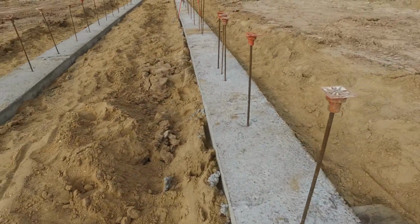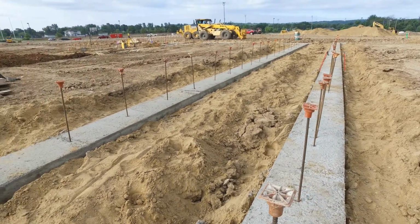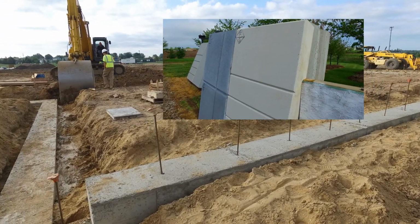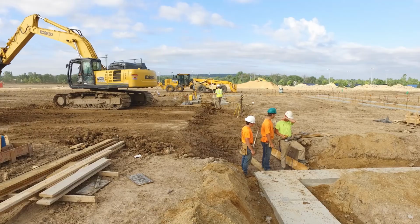They're working on the edge of the gym, and these footings have to be rather large because of the precast walls that we're using, and the precast walls go straight down to the footings.